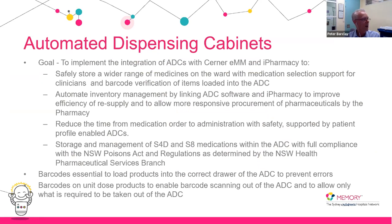So with our automated dispensing cabinets, we were trying to, as I said, safely store a wider range of medicines so that we could keep more medicines on the ward safely, so that the medication was available as soon as the doctor ordered it, so the time to the first dose was less. We also wanted to manage the inventory by linking that software with our iPharmacy, so to improve the efficiency of resupply.